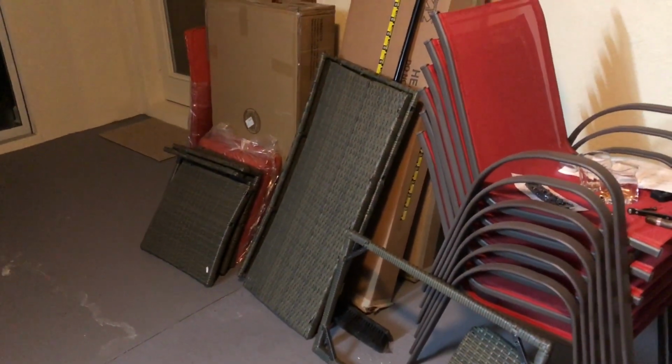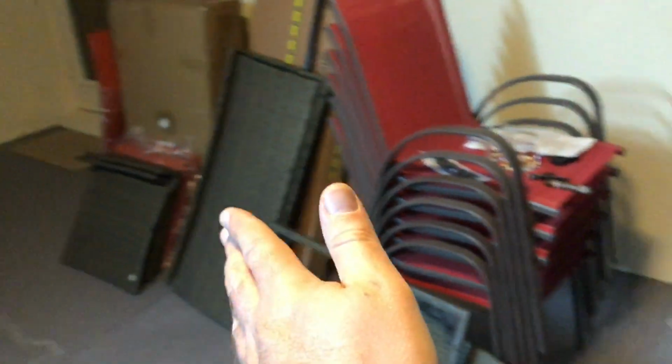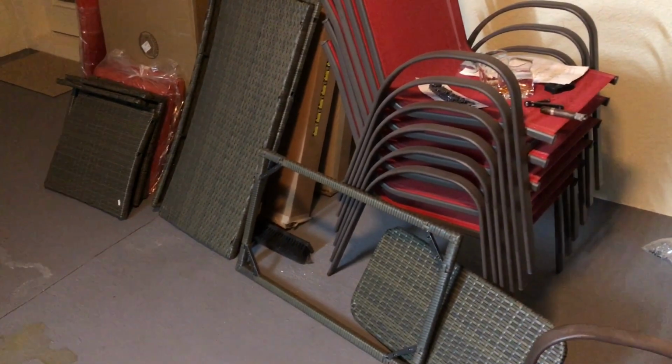So I'm going to go ahead and start on the second set now, which will be here, and again, completely out of view. You'll just see a little sliver of the chairs, that's about it. The couch will be behind the wall, right up against the wall here, and that'll be that. Hammock will be back in here. You won't even see it from the main doors. You might see it if you look out the guest room window.